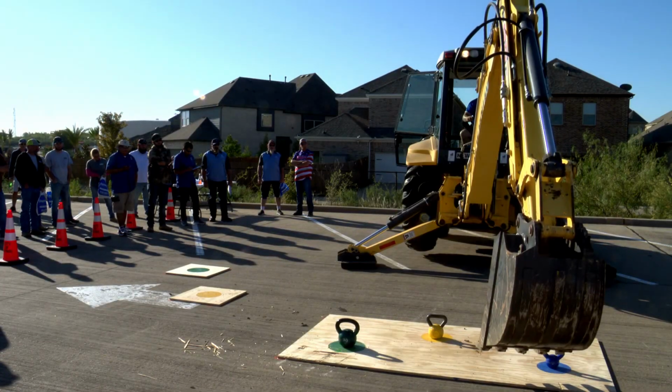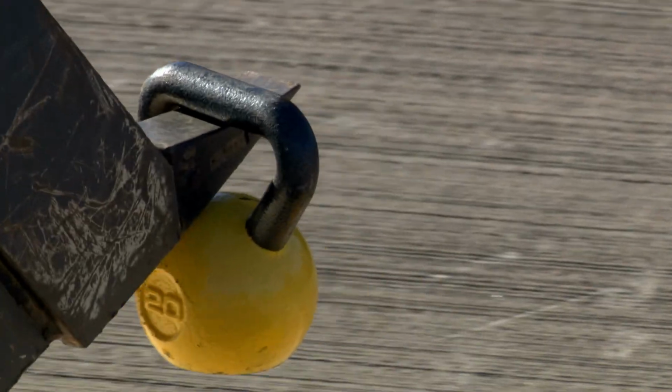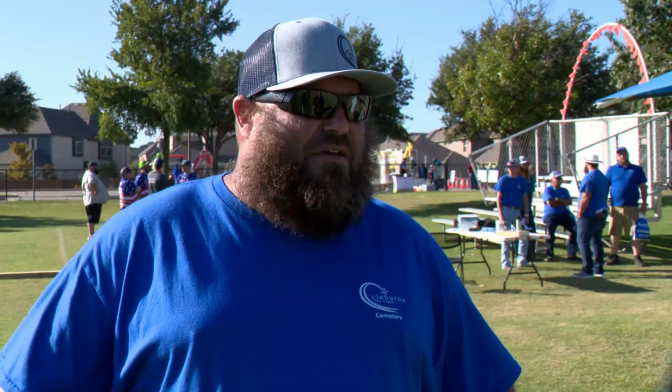The top performers advance to the state competition in Frisco. But all participants leave with skills they can use in their cities to improve the parks for everyone who uses them. It's a great event. Have a good time. Yeah, that was a good one to cover. Some good skill there. Two Irving employees are among those heading to the state competition. The event also featured some fun challenges that raised money for Irving's Family Advocacy Center.